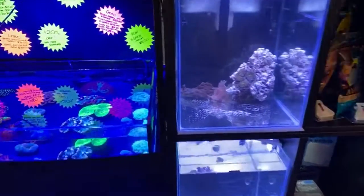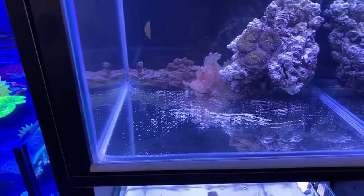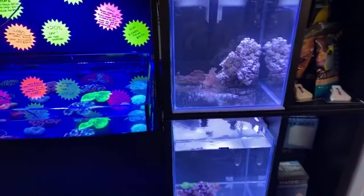Looks like, oh, a beautiful rhino. I just saw him hiding in there. What a cool fish. With some nice rhodactis in there.